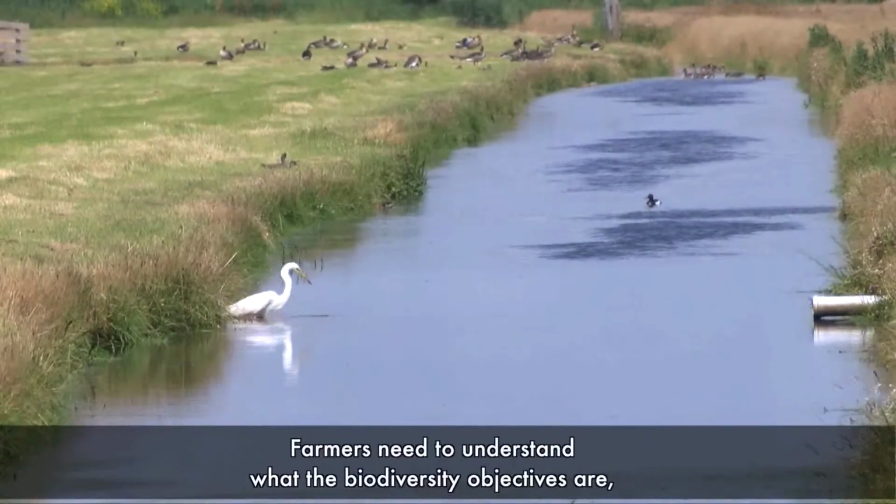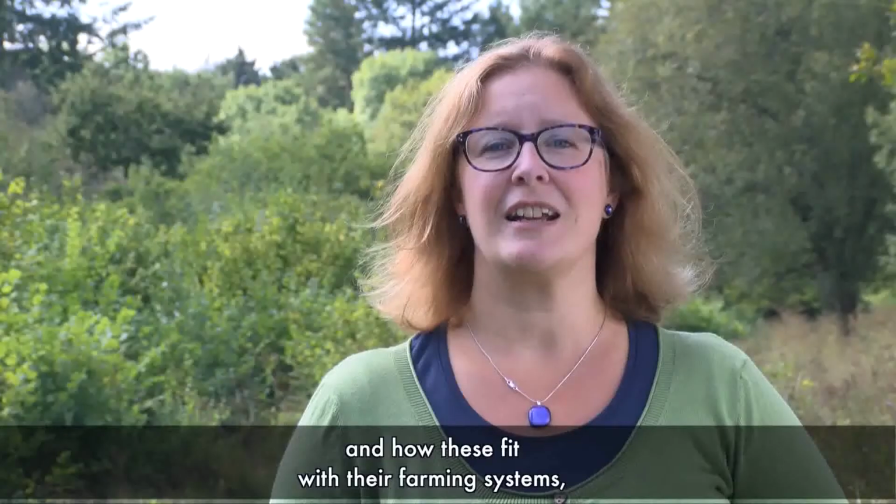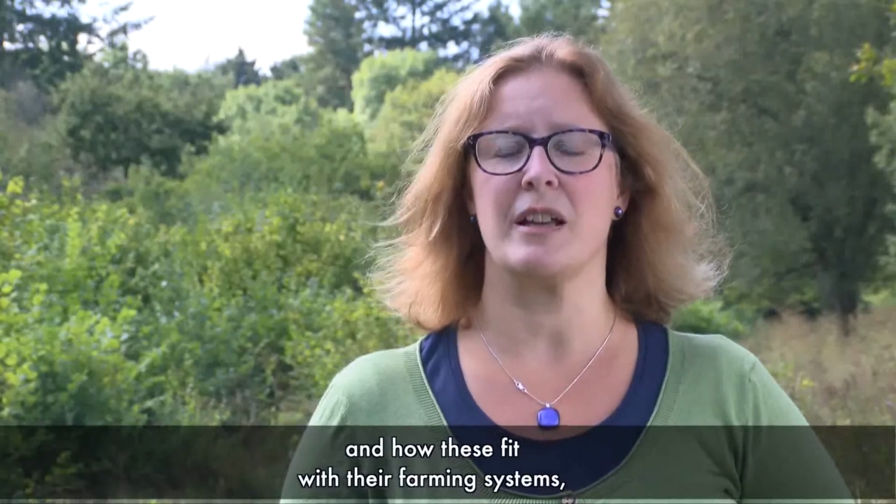Farmers need to understand what the biodiversity objectives are and how these fit with their farming systems and can bring them other benefits too.